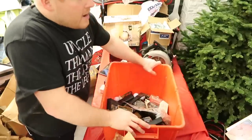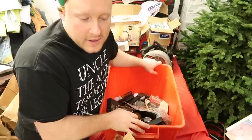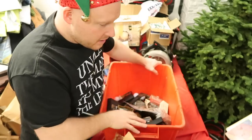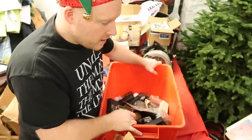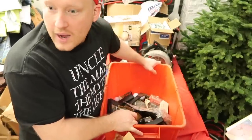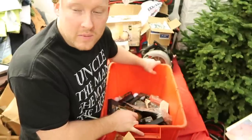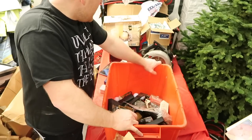We also have that vintage old rocking chair that's in the truck, which will probably be about $150. We have some other furniture from the first video that's probably another $100-$150. I don't know exactly how much we're going to make on this unit. The water guns, the super soakers, are $50 to $70 each. So there's a lot of money in this unit.